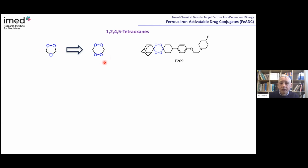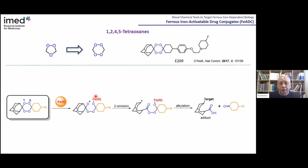Tetroxanes are another class of endoperoxides that has been used to develop antimalarials. This compound has also been included in clinical trials at the moment. The concept is, again, the same. We have, in this case, two peroxide bridges, which are chemically equivalent. Activation by iron 2 generates first the oxygen, then the carbon-based radicals, which then can react with a target, but at the same time it also has a ketone that can react with cysteine proteases.